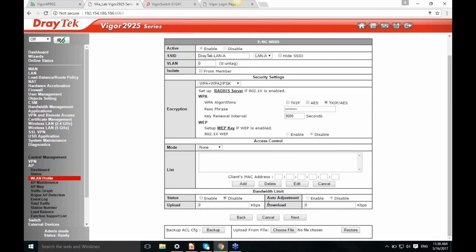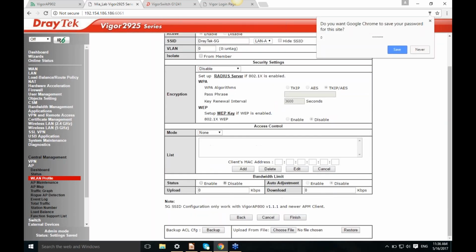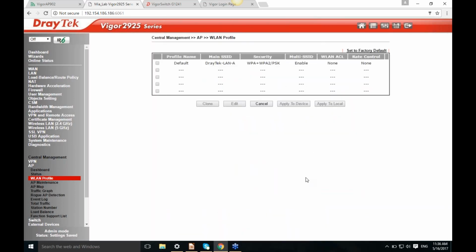And since somebody asked that question, we have bandwidth limit. Here we have bandwidth limit. This is for the 5 gigahertz SSID. So all the settings can be configured and saved on the router itself. If you make a default profile, it will automatically be pushed to all the access points that are connecting to the network and getting a DHCP IP from the router.